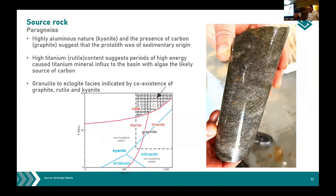Just have a bit more of a look at the source rock. Obviously, it's paragneiss, aluminous in nature, but containing kyanite. Presence of carbon, obviously, in terms of producing that graphite. Obviously, has some titanium in it. That was probably flushed into the system in higher energy times. So protolith clearly of sedimentary origin.